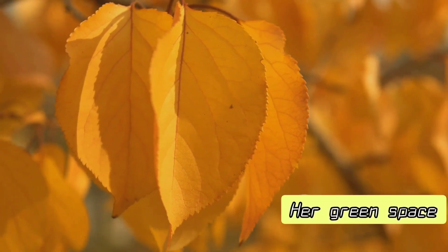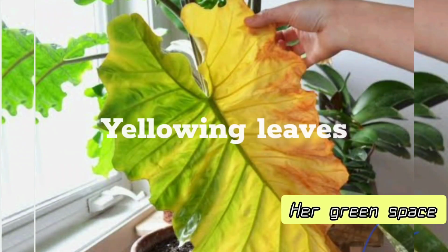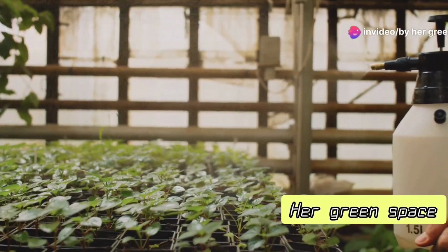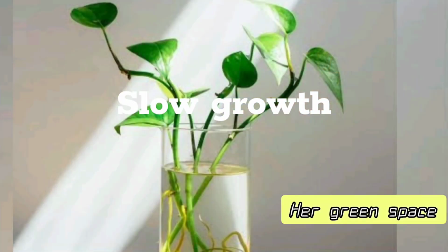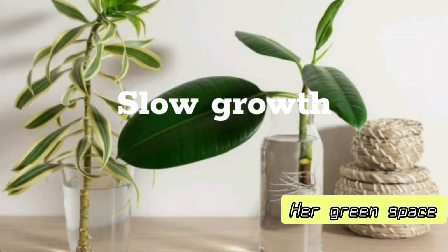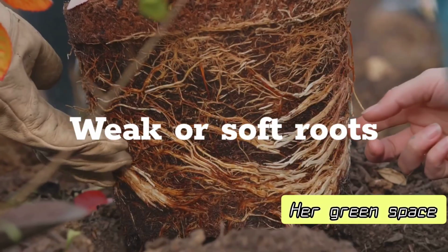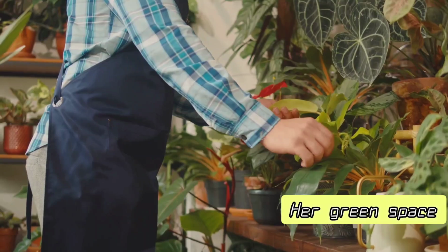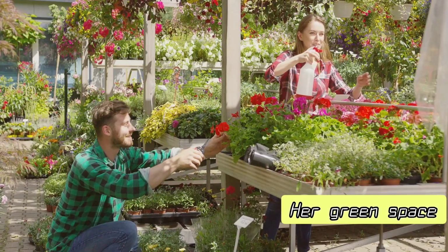Wondering when your plant needs feeding? Here are some signs. First is yellowing leaves. This often means that the plant is lacking nutrients, especially nitrogen. Second, slow growth. If your plant isn't growing new leaves, it could be because it's not getting enough phosphorus. Third is weak or soft roots. Weak roots may indicate a lack of potassium and other micronutrients like calcium. If you see any of these signs, it's time to feed your plant.